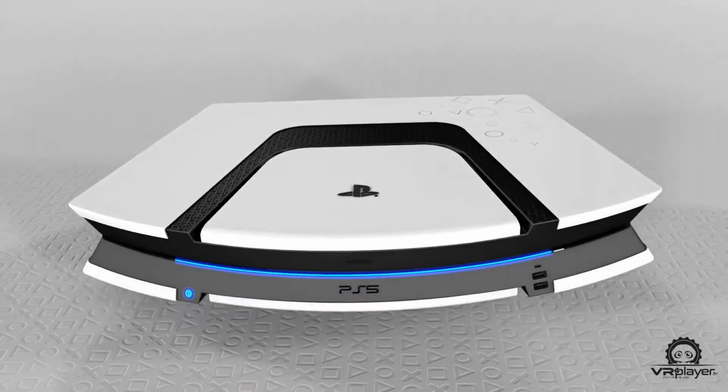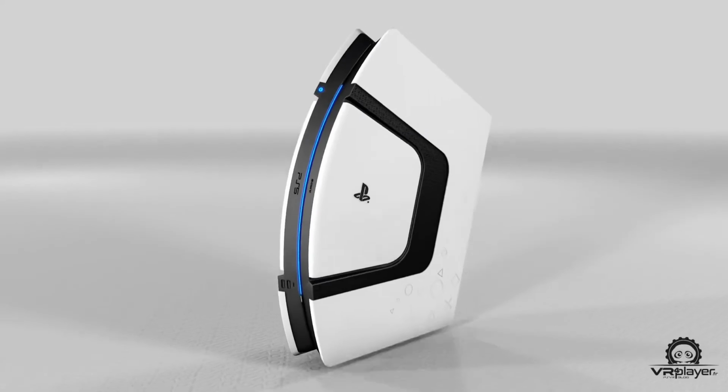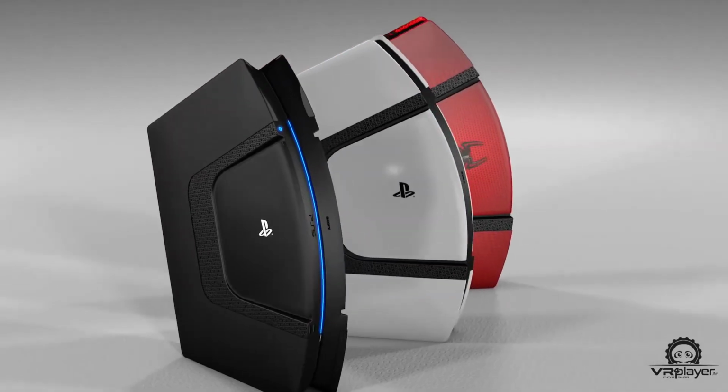So I hope I've shed some light on what SSDs will be able to do and how they will affect our gaming experience as a whole.